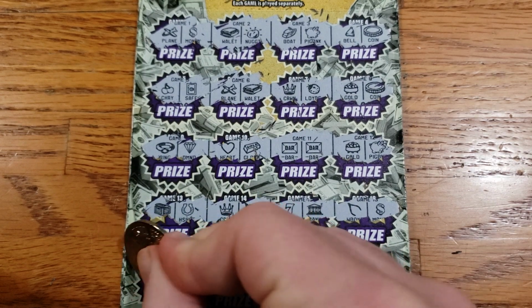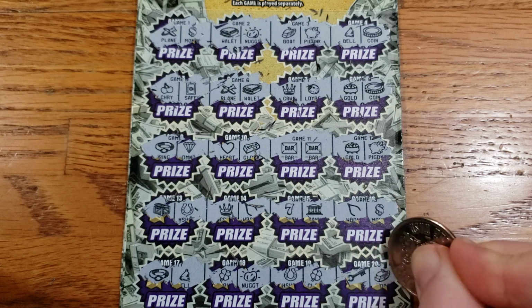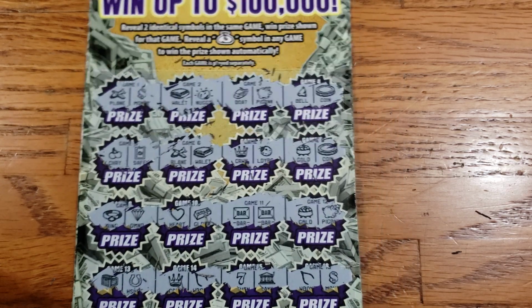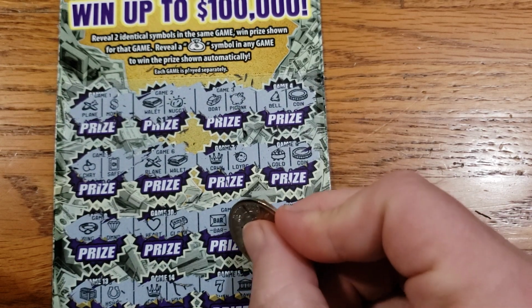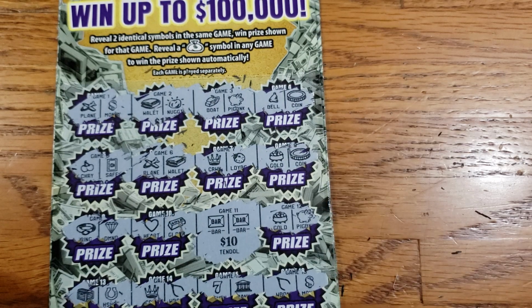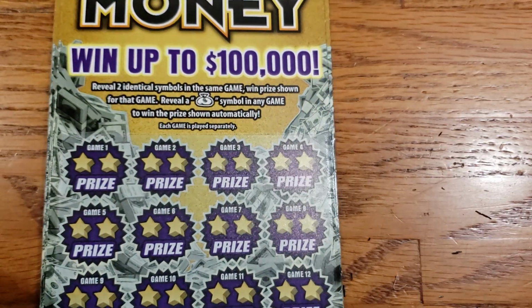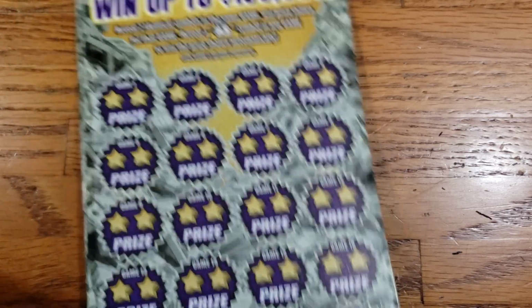All right, last row. All right. Let's see what we can get with the bars. And we got $10 back. And we got a win on our first ticket. Let's set that to the side. Move on to the next one. This is going to be ticket number one here.